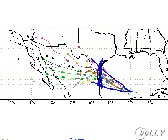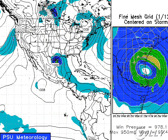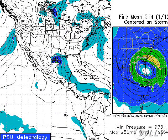However, this general area appears to be ground zero for whatever Dolly will do, and it looks like a strengthening Category 1 hurricane at least. Now, the NAM shows it making landfall in about 42 hours in Texas and shows a pretty powerful hurricane based on different reflections from that model. You can see that the GFDL at 54 hours has it making landfall as a solid Cat 2 hurricane, 105 miles an hour, 978 millibars.